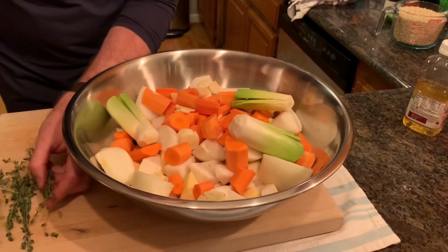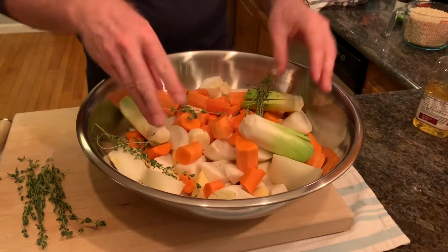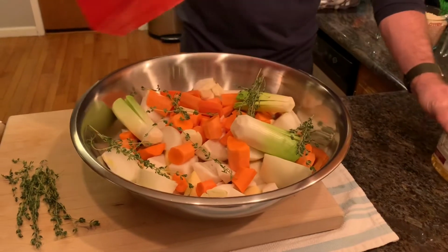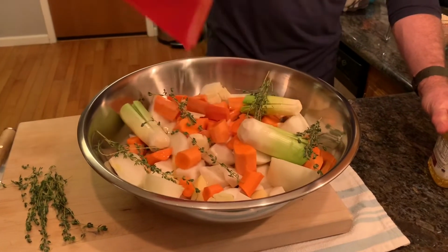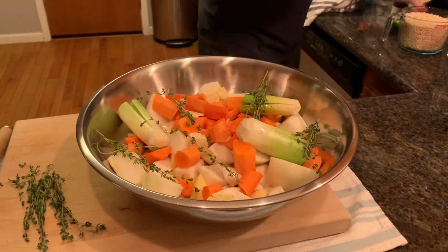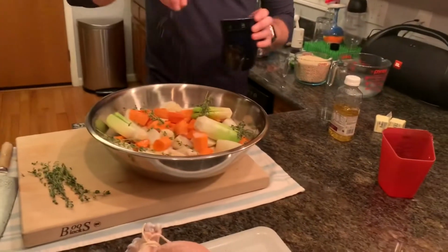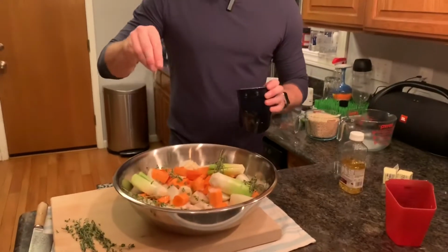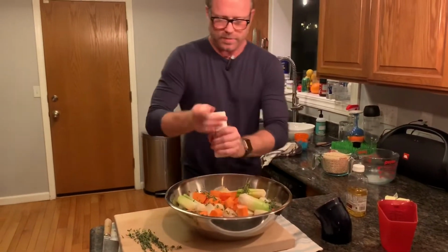And I'm probably going to go with, let's say 5 to 10 sprigs of thyme. I'm going to dump in initially a 1/4 cup of canola oil. And I'm going to start to season. Again, pretty hefty. I would say a good 2 to 3 tablespoons of salt and several cranks of pepper.